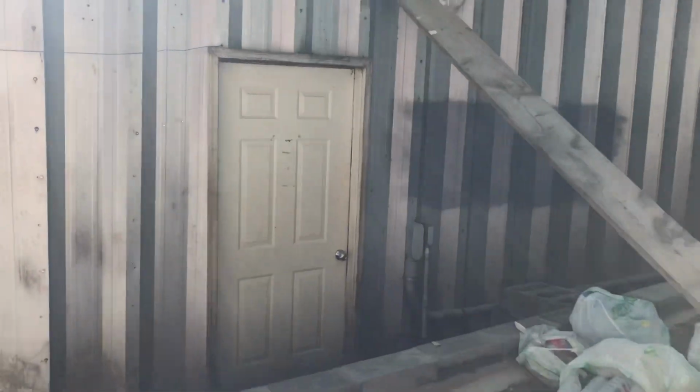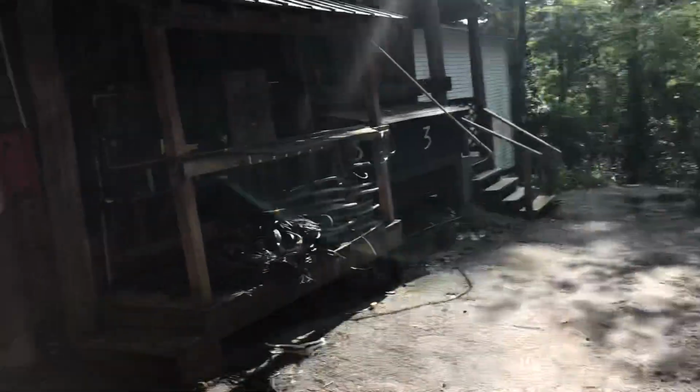This is another view. This is our beloved cabin. It has been here for possibly 300 years. This is a secret hole. This is the backstage.